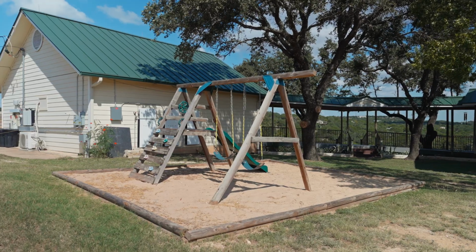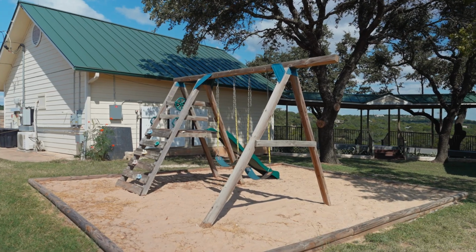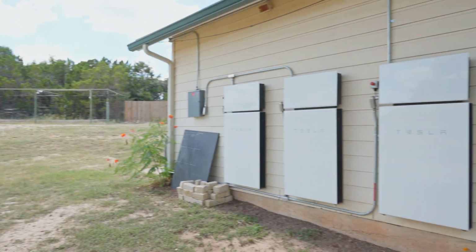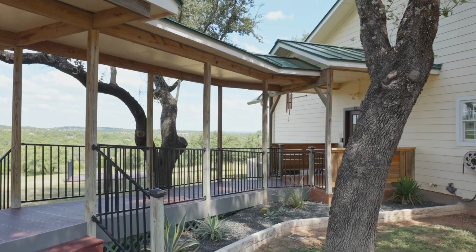Got a playground area for the kids, but I just wanted to point this out. This place is trying to be as sustainable as possible. It's got the solar panels, and it's also got a place to capture rainwater. So they harvest the rainwater, which is pretty cool.